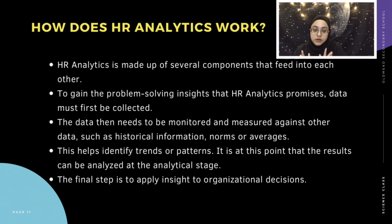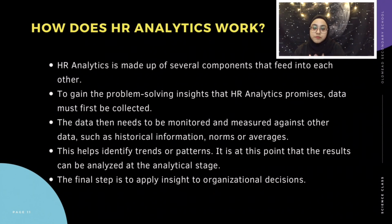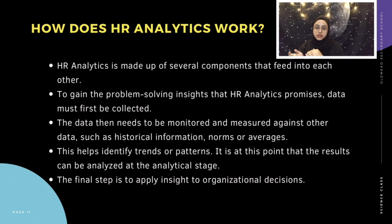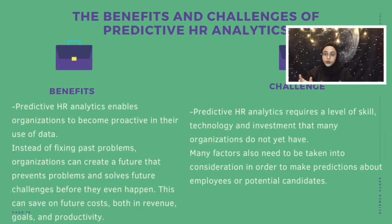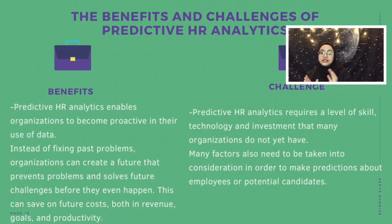It also helps to identify trends or patterns. At this point, the results can be analyzed at the analytic stage. The final step is to apply the insight to organizational decisions. HR analytics has benefits and challenges.